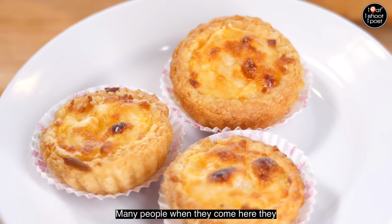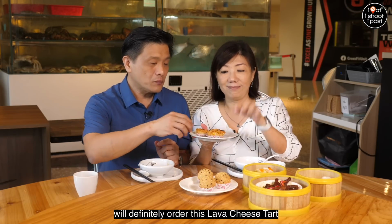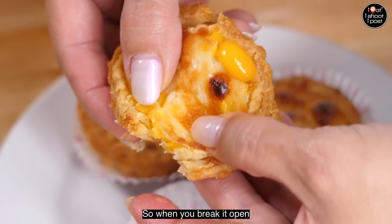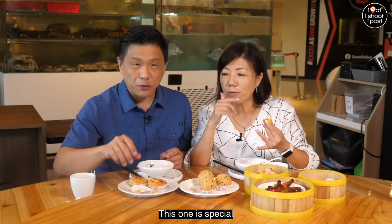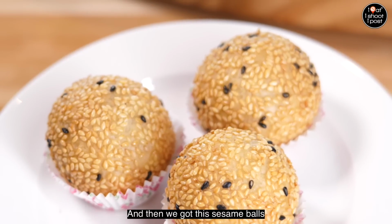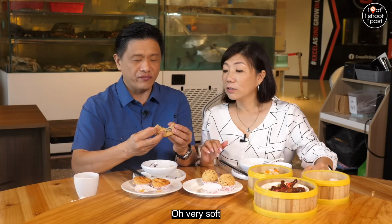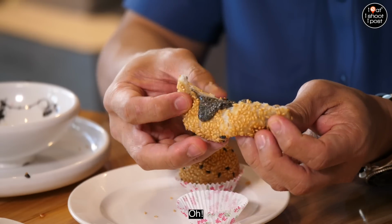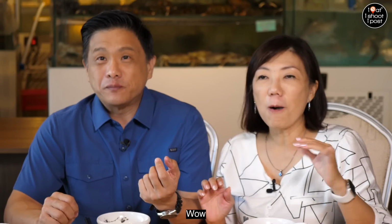Many people, when they come here, will definitely order this lava cheese tart. So when you break it open, it flows. Oh, okay, wow. This one is special. That's good. And then we got these sesame balls. Yes, they say it's also special. Oh, very soft. Okay. Wow, finger licking good.